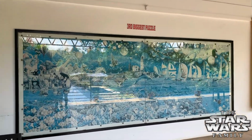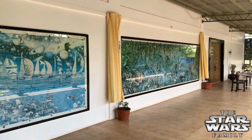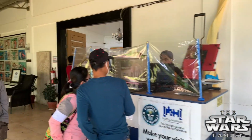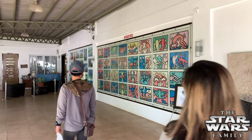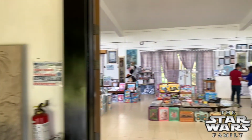Biggest puzzle. So, yeah, I got some t-shirt printing experience. And the second biggest puzzle. And we'll take you inside.